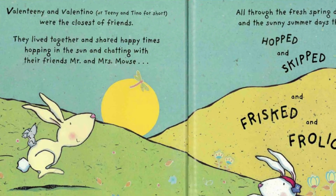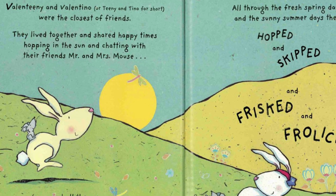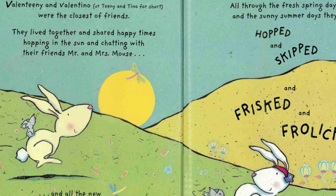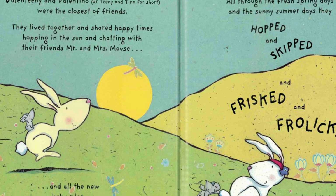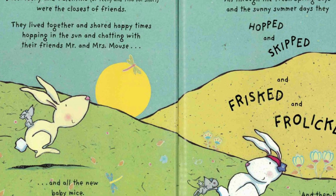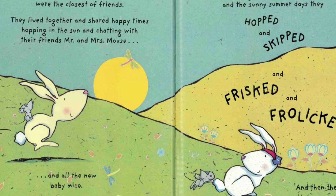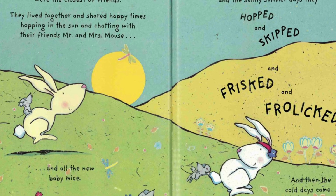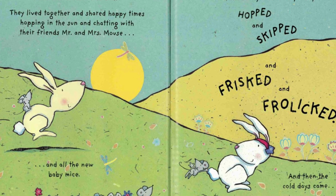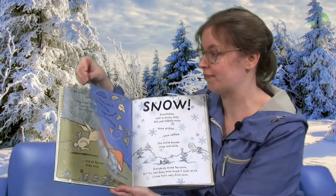Violet Teeny and Violet Tino, or Teeny and Tino for short, were the closest of friends. They lived together and shared happy times, hopping in the sun and chatting with their friends, Mr. and Mrs. Mouse, and all of the baby mice. All through the fresh spring days and the sunny summer days, they hopped and skipped and frisked and frolicked. But then the cold days came.